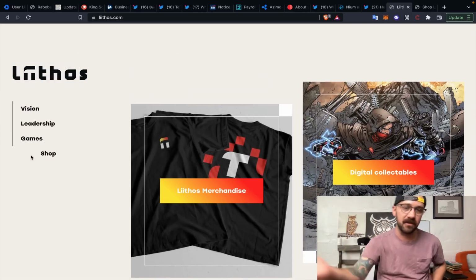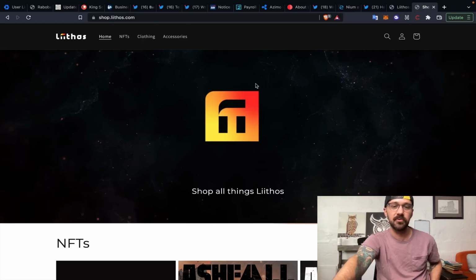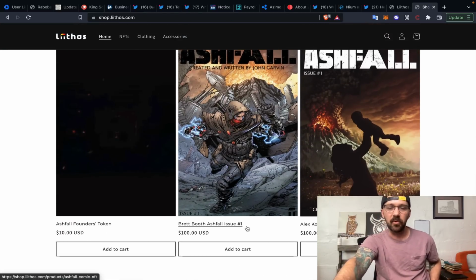This is not a paid affiliation thing whatsoever. I just thought this was really cool. And I was interested because I was looking into this today and saw digital collectibles. They do have a fiat on-ramp. I picked up all three of these today. I picked up the Founders Token, the Ashfall issue #1 from Brett Booth.